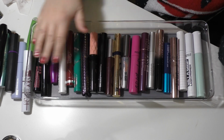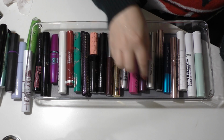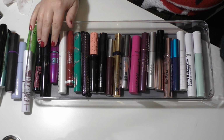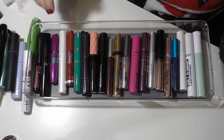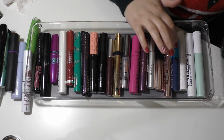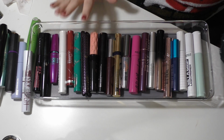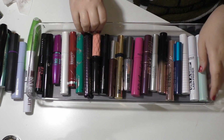That's quite a few out of here. It's still not as good as I would like it to be, but I think it's in a spot now where I can continue to keep trying and figuring out what works and what doesn't before I open anything new. So I think I'm gonna call it good right here and pass on what I've decided to. That's 21 mascaras and primers. There's a couple of primers in there, but 21 open mascaras. I have a problem. I know I do. I just love mascara so much. It's my favorite.